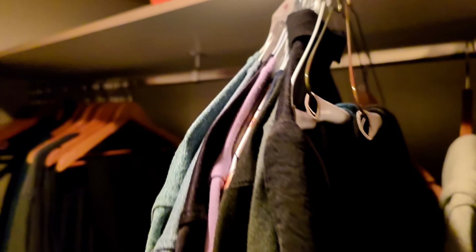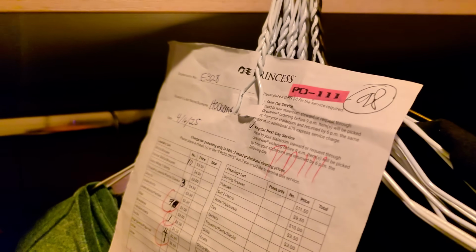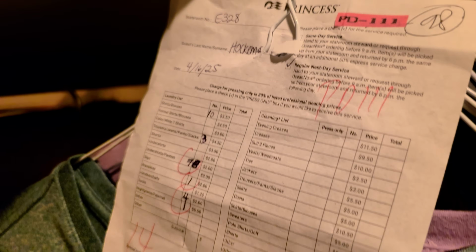Just a heads up that it will actually go onto your stateroom folio as a charge and then the next day it will be removed. So if you get laundry done and then you see that they charge you, wait a day or two before you talk to guest services just to make sure that it gets removed. Obviously, if you want it pressed, you'll have to pay for that. But if you just need something washed, it's a really nice perk.